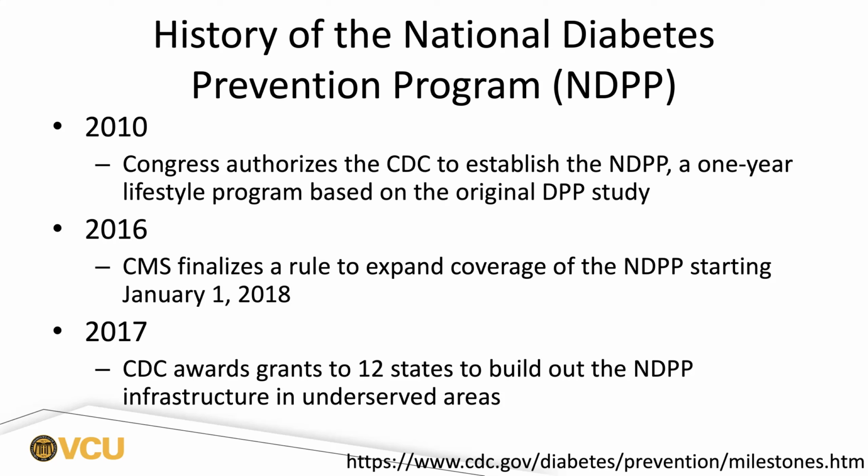In 2016, CMS finalized a rule to expand coverage so that individuals covered by Medicare could participate in the National Diabetes Prevention Program, and providers of NDPP could receive reimbursement. And this started in January of 2018. It's hard to believe that it's been almost 5 years ago, but the CDC awarded grants to 12 states, including Virginia, to build out the NDPP infrastructure with a specific focus on underserved areas. And this is the actual mechanism where Teresa and I both received funding.